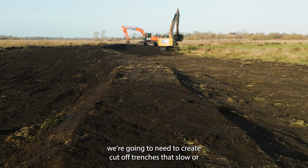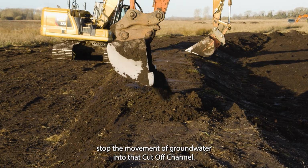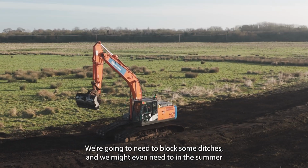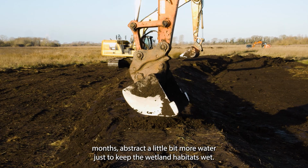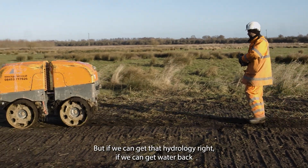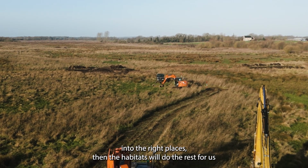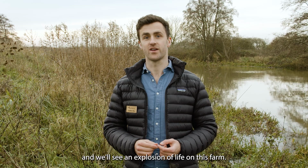We're going to need to create cut-off trenches that slow or stop the movement of groundwater into that cut-off channel. We're going to need to block some ditches, and we might even need to, in the summer months, abstract a little bit more water just to keep the wetland habitats wet. But if we can get that hydrology right, if we can get water back into the right places, then the habitats will do the rest for us, and we'll see an explosion of life on this farm.